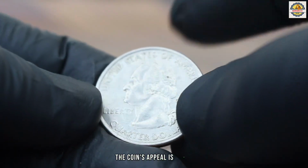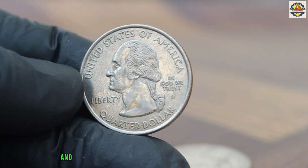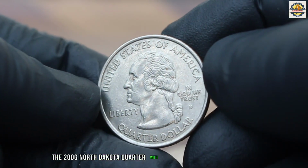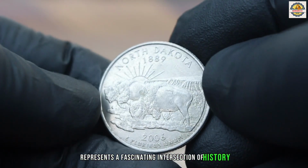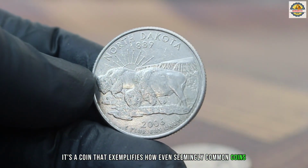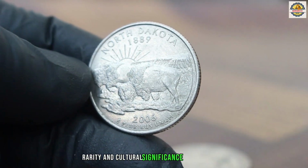The coin's appeal is broad. It's favored by collectors of the 50-state quarter series, those passionate about Native American art and history, and investors who see its appreciating value as a sound asset. In sum, the 2006 North Dakota quarter, with a D mint mark in good condition, represents a fascinating intersection of history, art, scarcity, and collector enthusiasm. It's a coin that exemplifies how even seemingly common coins from recent programs can achieve spectacular value when the right combination of condition, rarity, and cultural significance come together.